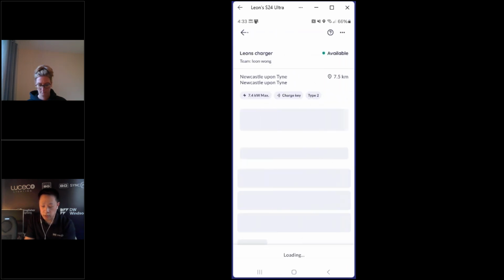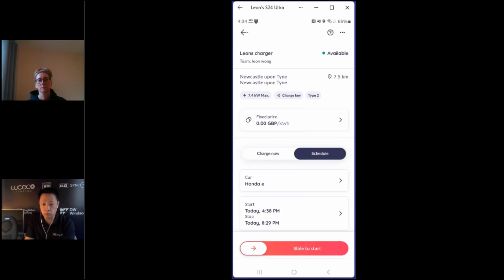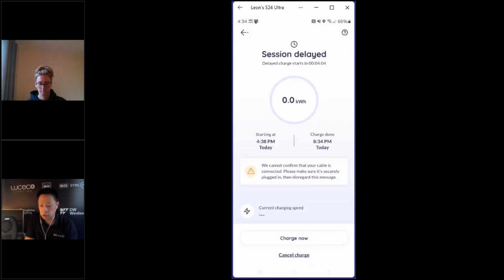The other thing just to make note of as well, so when we go into the app, and if I have to show the customer the app, there's a couple of options there. So you'll see that you've got charge now, or you've got schedule. So that's obviously if you're scheduling, if you had an agile tariff. The other thing to make note of is when I slide to charge, that's initiate and tell the charger to start. The first thing you'll see is that along the top it'll say session delayed.